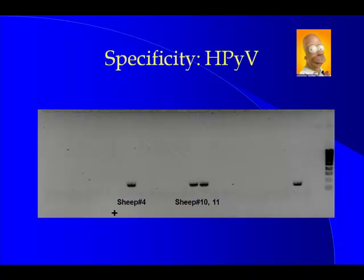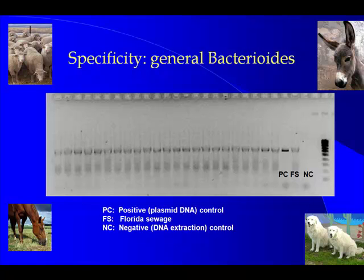I got a similar picture with the human polyomavirus. This time, I got positives in sheep number 4, sheep number 10, and sheep number 11, and this is a positive control there. I'm pretty sure it's not a contamination problem because these sheep are different from the previous ones. And of course, when I looked at the general Bacteroides marker, I expected to see that each sample would be positive, and that's what I got. The general marker would pick up non-human fecal bacteria, and luckily it shows that it's very sensitive. I can pick up fecal bacteria from all the samples.